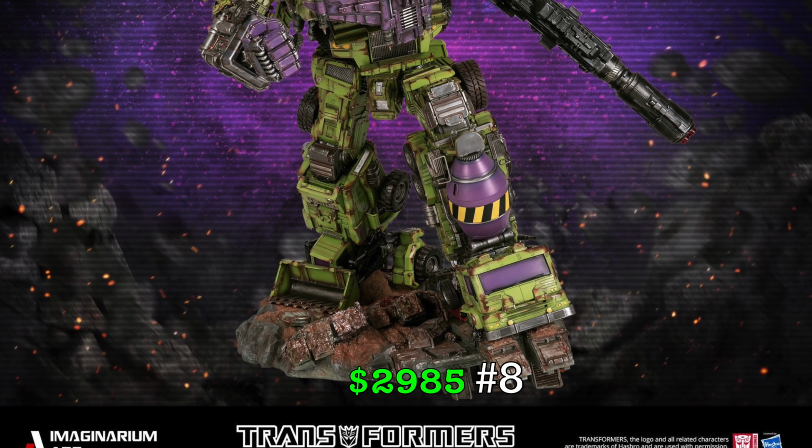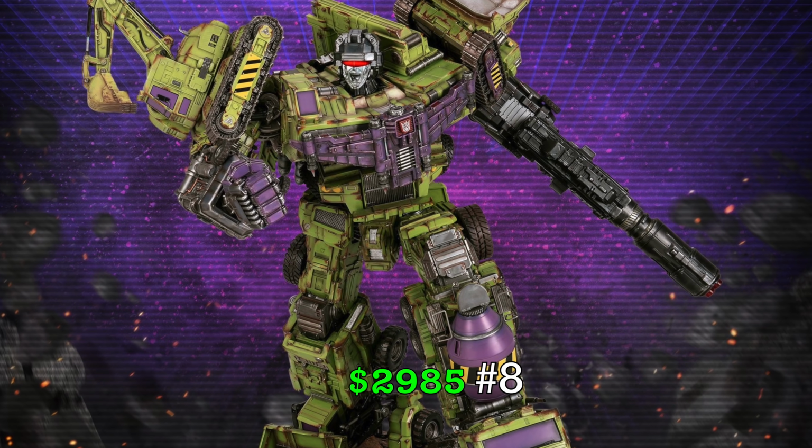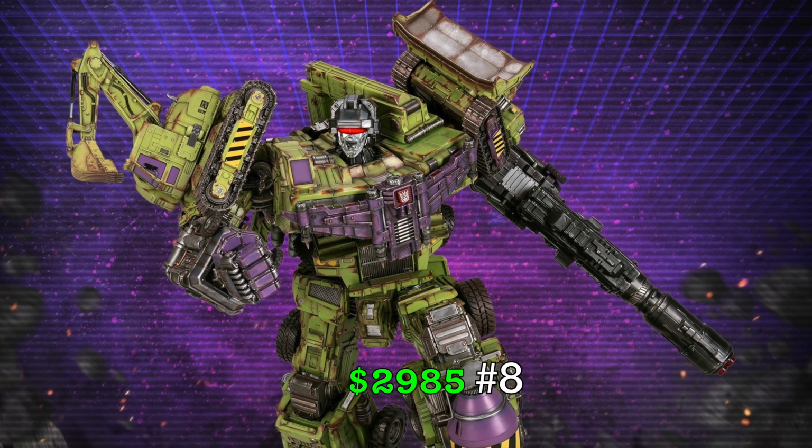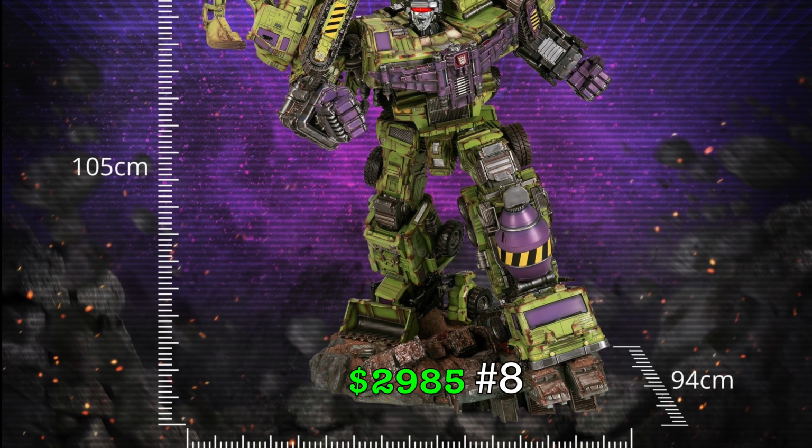Number 8 is another Transformer, but it is not by Prime 1 Studios. It is my first Transformer from Imaginarium Arts. This is Devastator. This will probably be the biggest statue that I own. I think it's 40 inches tall, 40 inches wide. I remember having this toy as a kid and assembling the different pieces to make Devastator.